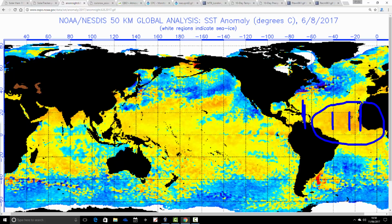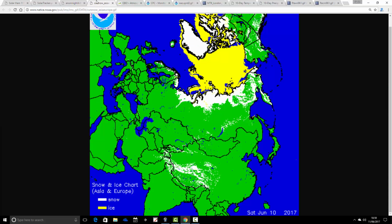Further north in the Atlantic, the sea surface temperature anomalies remain quite cold. The cold blob, you heard all about that a couple of years ago, has come back in the northern part of the Atlantic Ocean. So a bit of a north-south split between the ocean temperatures. The southern part of the Atlantic Ocean, in the northern hemisphere, is quite warm. The northern part is quite cool at the moment.